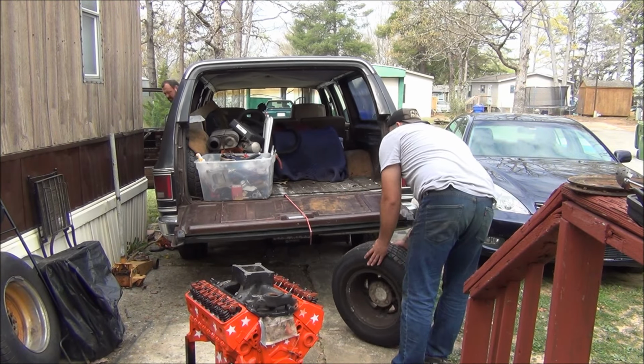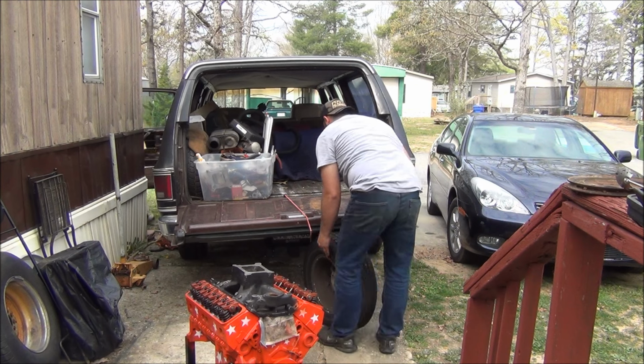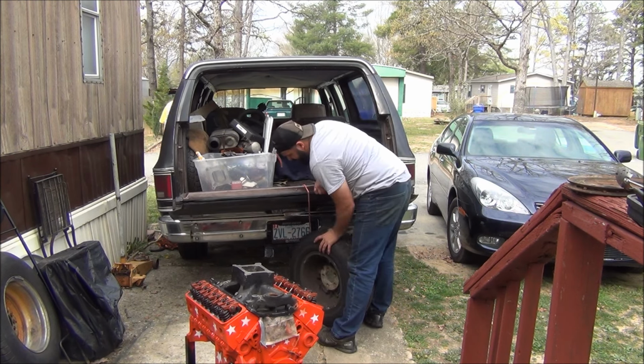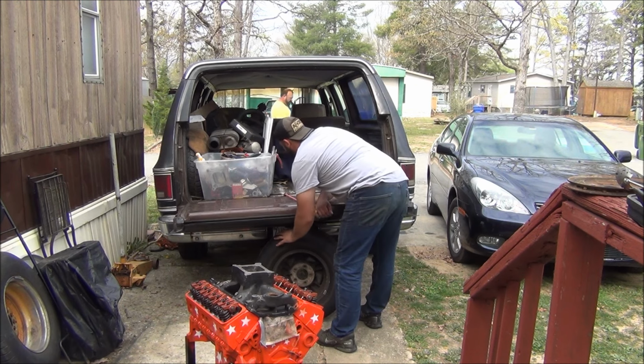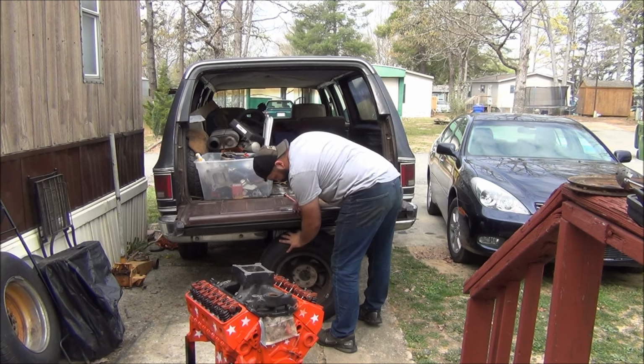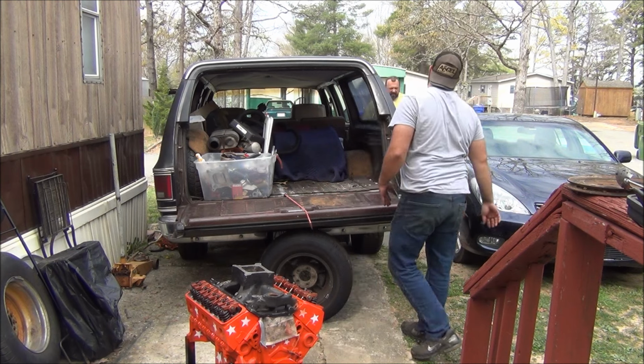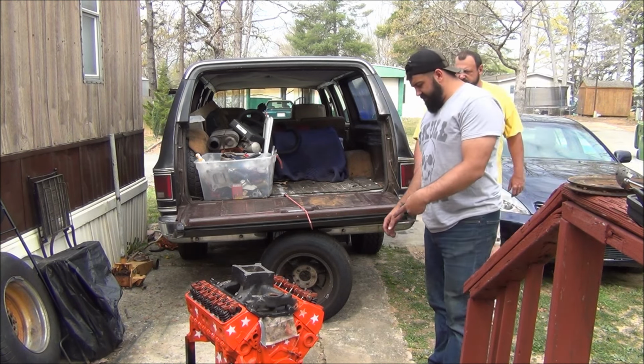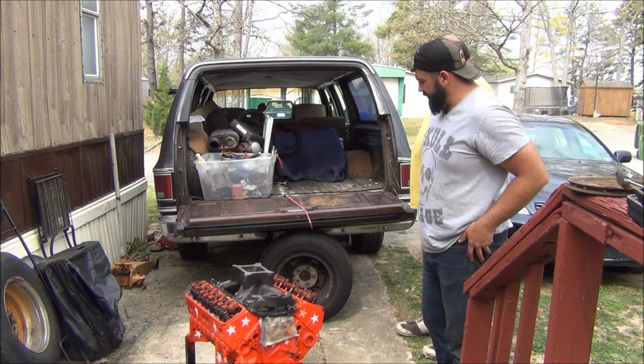We never backed the Suburban up to it before. This is new. I said we never backed the Suburban up to the motor before. We should have done that a long time ago. But we never put one in that's complete already. They've always had the head and stuff.